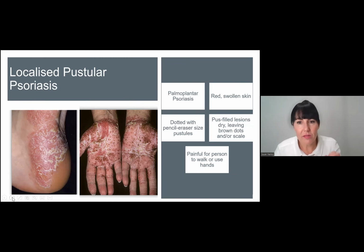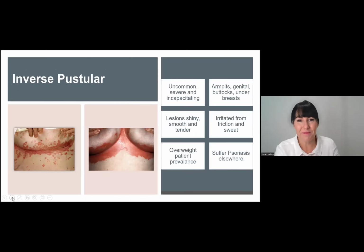It begins as dot-sized, pencil eraser size pustules on the skin that begin to form pus and also start to thicken in the skin. You can imagine the pain that person will be in when they walk and when they use their hands. So we may see this as a condition come in through our doors.